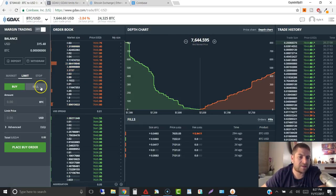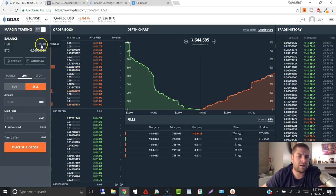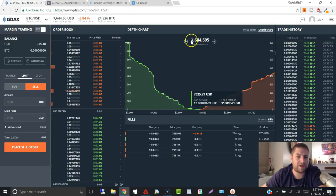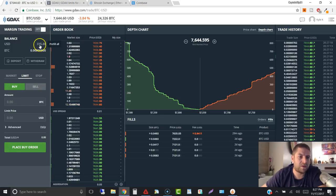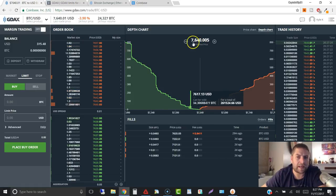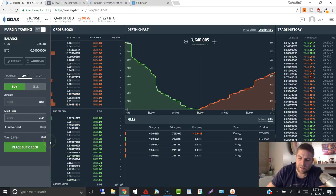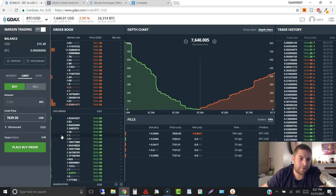If you were going to sell Bitcoin, so if you had Bitcoin and you wanted to sell it back out to US dollars, you're just going to set the price a little bit above whatever the current market price is. So like I said, I'm going to be buying Bitcoin with my US dollars, and I'm going to set my limit price. Right now it's at 7,640 and almost a penny. So I'm going to do $7,639. I can even do $39.50.